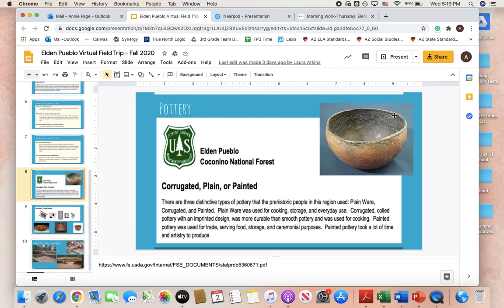There are three distinctive types of pottery that the prehistoric people in the region used. And it was used for trade, for serving, for storage, and for ceremonies as well. The pottery took a lot of time to produce, and it was also a piece of artwork as well.